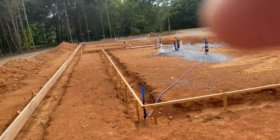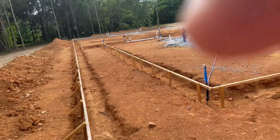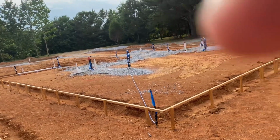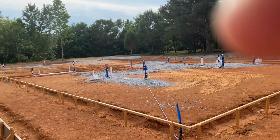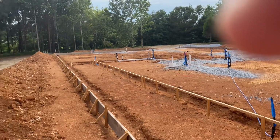house construction getting ready to happen. Have a shop on the back, Barndominium style house. So we're looking forward to it. It's coming along real nice.